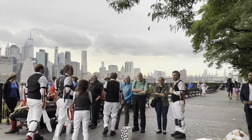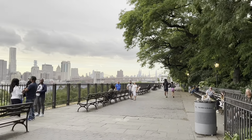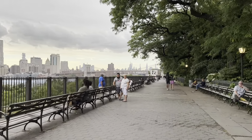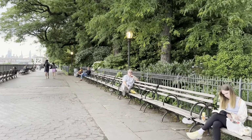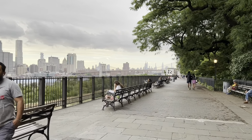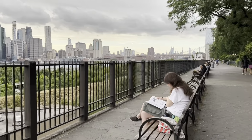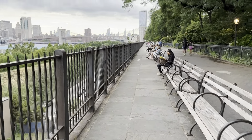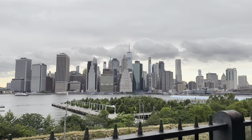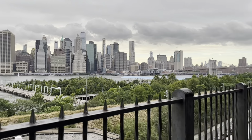Guys, I want to give you guys a quick look at the cityscape, and then we're going to head more into Brooklyn. A lot of people hanging out. It's a beautiful day. And here we have the Manhattan skyline, which I don't think I've ever showed you guys. Because I usually stream in Manhattan, and so you can't see the skyline if you're in Manhattan, right? So it's nice to see it in Brooklyn, from Brooklyn.